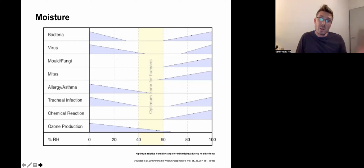But if the air is too dry, it's bad for you. It can dry out your mucous membranes. And if the air is too damp, then you can get mold and you can get dust mites and viruses occurring when your relative humidity is quite high. So there isn't an optimum zone. So moisture is a pollutant.